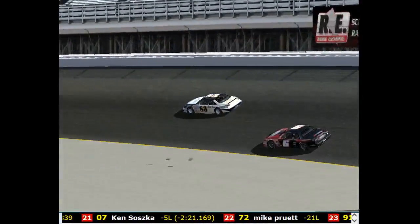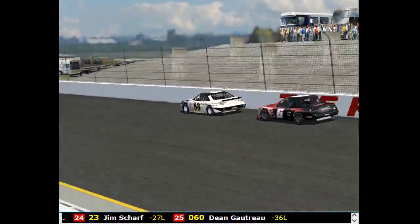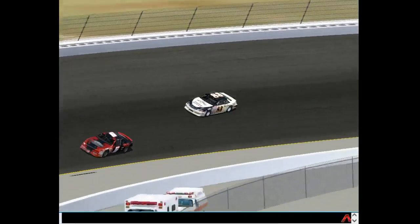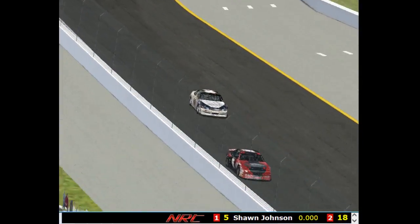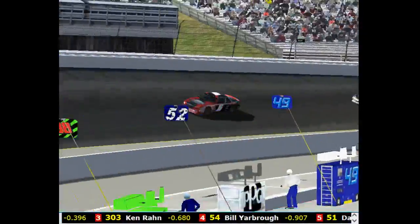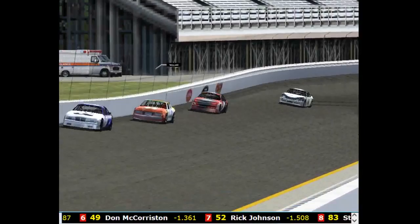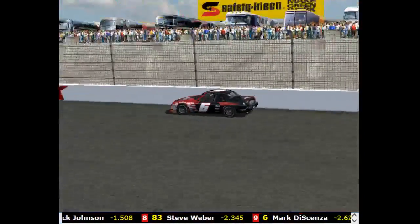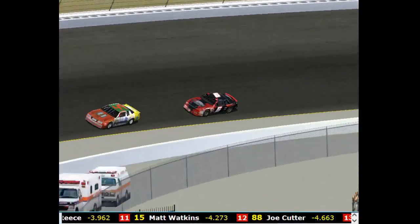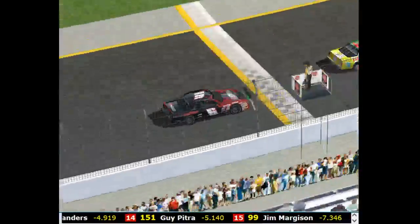And then there we see that Steve Weber now has help with the 6 of Mark DeSenza, but Mark DeSenza is just on a mission here to get back to the front at any cost, and he just blows by the 83 car. Mark DeSenza's on a rail right now, and he's on a mission to get back to the front and take back what was his, which was the lead. Really impressive driving here by Mark, as he just basically drove through the whole field. And he's closing on Derby Don, who has let the 52 of Rick Johnson get by him. So now Derby Don is in danger of falling under the wrath of the 6 car.